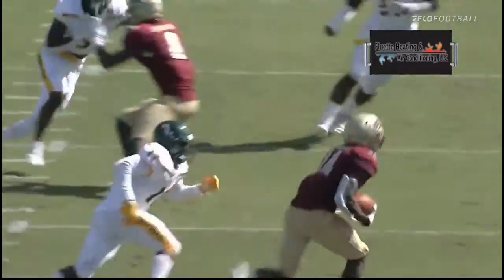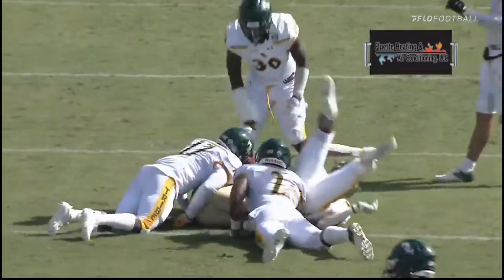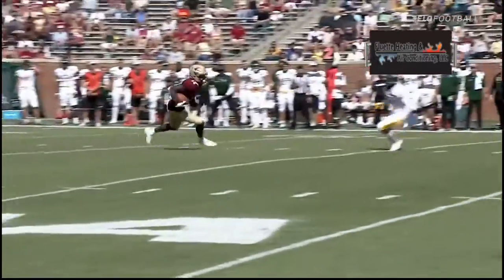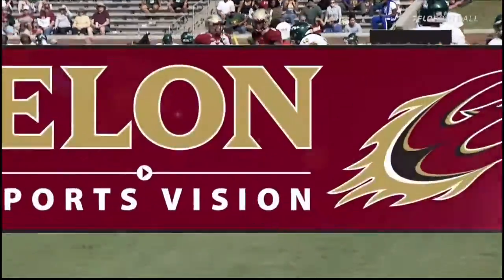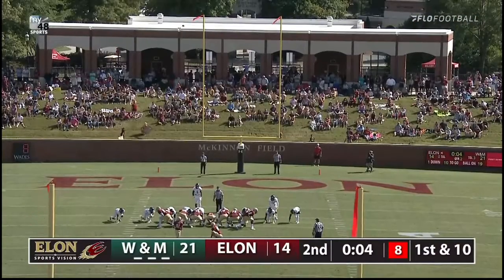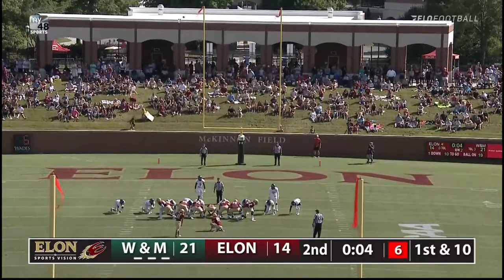Boy, great job by Jackson to come across the route and simply makes the catch in clean air that time as Freeland, the first guy on the stop. And Elon with 36 yards, smack dab in the middle though.